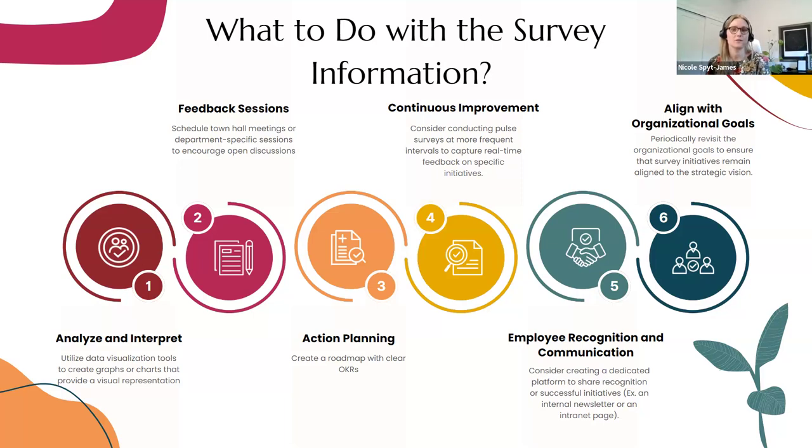And finally, ensure all actions align with our organizational goals by regularly visiting your strategic plan. So we don't want to overpromise in HR. We need to know what our limits are, and we need to align it with our company's objectives.